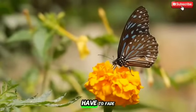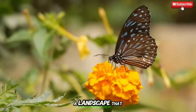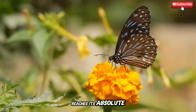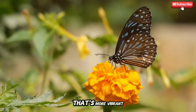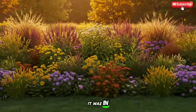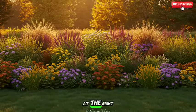Your garden doesn't have to fade with summer. With these incredible perennials, you can have a landscape that reaches its absolute peak just as the leaves start changing color. Imagine stepping outside in October to a garden that's more vibrant and alive than it was in July. That's the power of choosing the right plants and planting them at the right time.